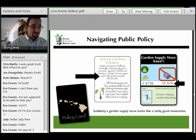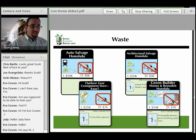investing $75,000 and you're getting a $17,000 dividend every year in return. So you're making almost 20-25% return on investment year over year. Without this card, the investment's not as good. It's about 9%. So that's, again, trying to be realistic, and obviously Michelle Obama's crusade has been very good for the backyard garden industry.